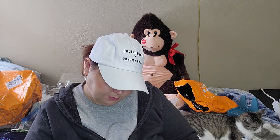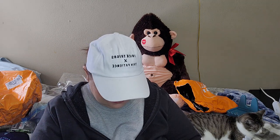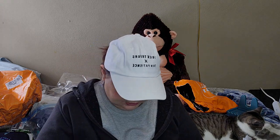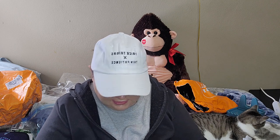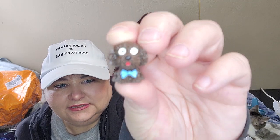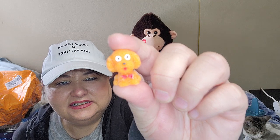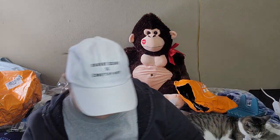This was $1.99. I think it's 79. And my sister wants to do something in the garden with these little miniature things. I don't know. These are just little doggies. Here's one. Two. I'm hoping this shows up good. Three. And four little doggies.